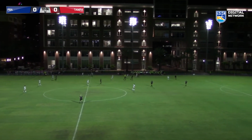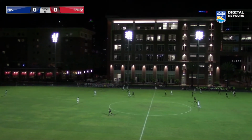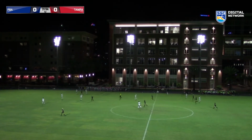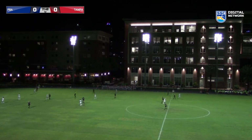This one's going to be headed upward. Spartan's going to send that all the way down. I believe that's Hostage is going to be on it. And that goes out for a Spartan throw-in. So I can definitely tell you the Spartans will absolutely be loving that. This one's going to go out now for a corner kick.